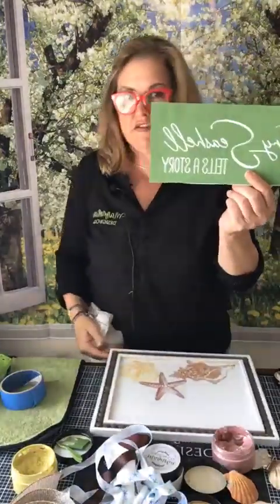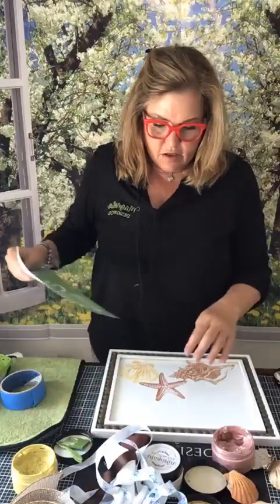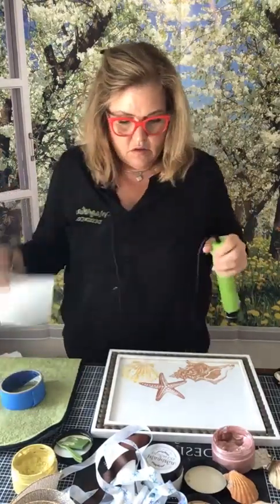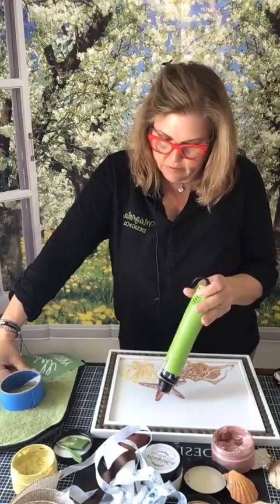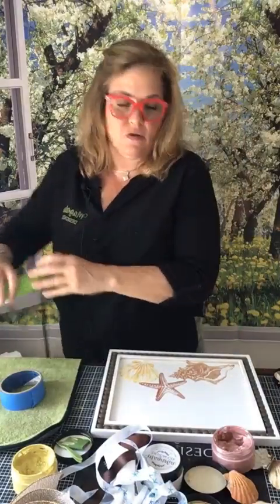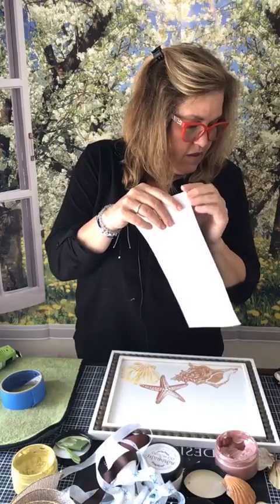All right. Every story has a seashell. So again, still using the same stencil. You could put "tells a story" separate, but we're just going to leave it right here. Put a little, dry it just a little bit there. Perfect. Okay. So here we go. We're going to just take our "every seashell tells a story." Yay.